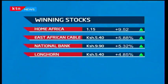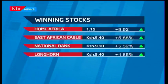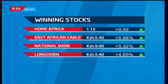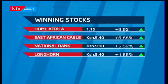Let's look at some of the winning counters now. And Home Africa still making a strong comeback. It's up 9.52%. The share price at 1 shilling and 15 cents. Not a strong price on the share price, really. And moving on, we have East African Cables. It's also doing pretty well. It's up 5.88%. And the share price is at 5 shillings and 40.